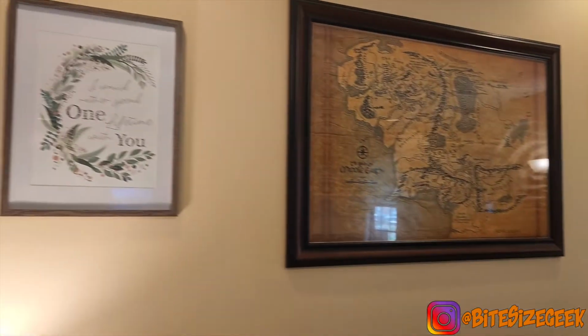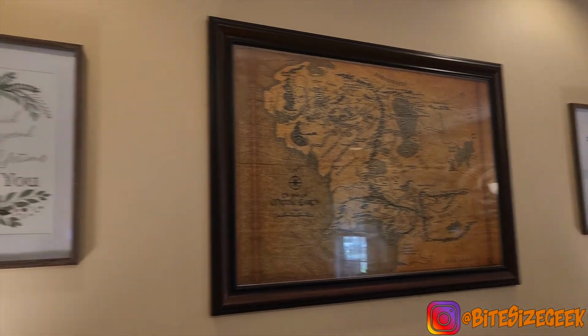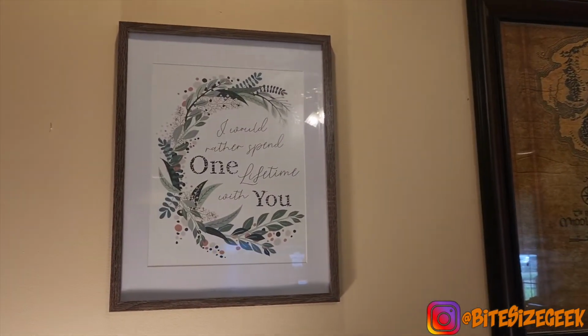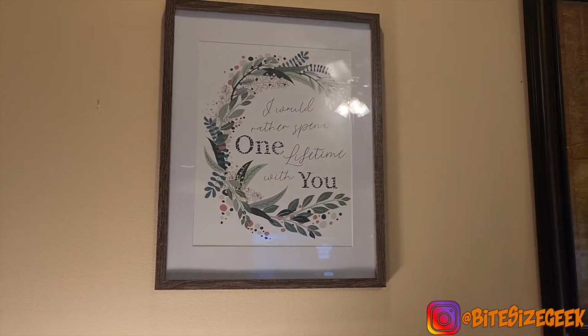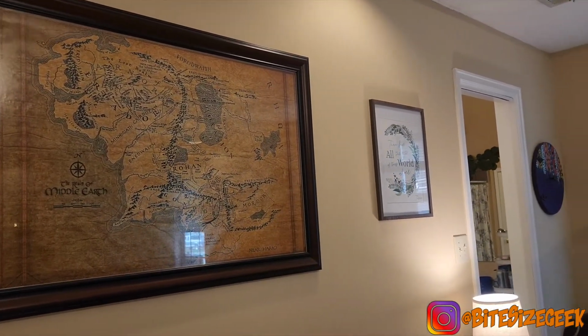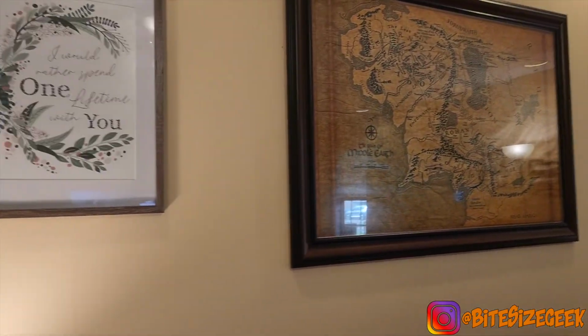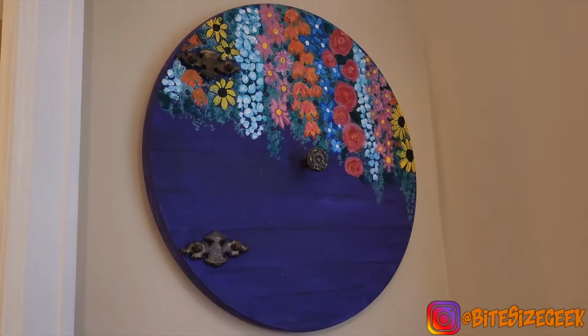Right up here above our bed, the map of Middle Earth and some prints from Etsy. I would rather spend one lifetime with you, and then on her side it finishes saying, then face all the ages of this world alone. And let me hop over here to show you her Hobbit door.